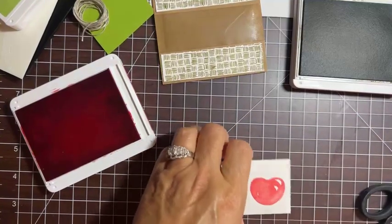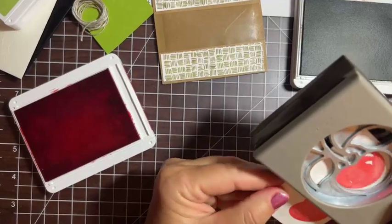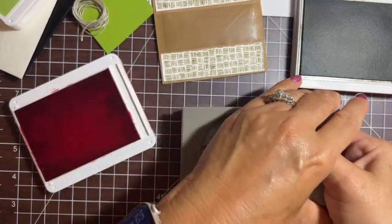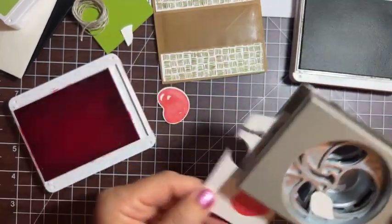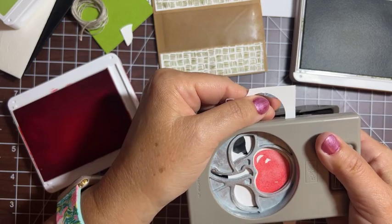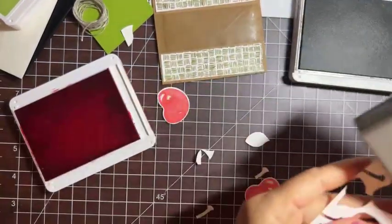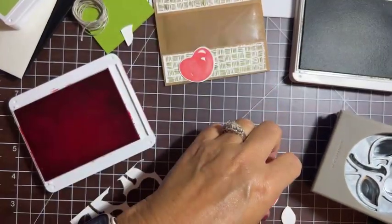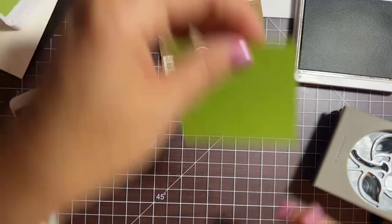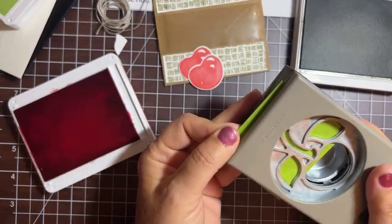We are just going to put that down with some seal. I'm going to use a little bit extra seal because this bag kind of curves a little bit once you put things in it, so I want to make sure it's really stuck down good. So I'm going to center that right like that, and we'll put the bottom piece on. Okay, there's our background. Time to stamp some more cherries.